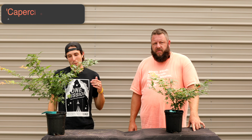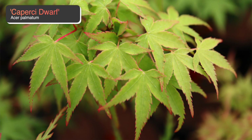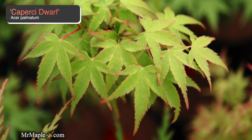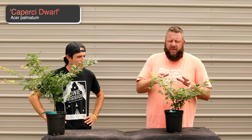Next up, we've got Cupersi Dwarf, which was introduced back in the 70s by its namesake Jim Cupersi up in Seattle, Washington. It maintains a smaller, tighter habit, but in general is very branchy. A lot of bonsai people have been waiting on this one to return. I love its kind of pink-red border it gets. Another one that's awesome for a container garden or in the ground.